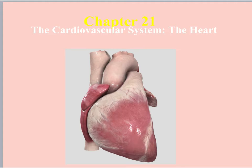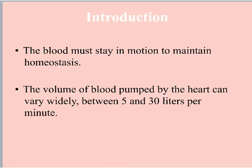Today we'll be beginning the cardiovascular system. I will cover chapters 21 and 22. If you are a Mesa College student, I will also be covering chapter 20. But if you are not a Mesa College student, I'll only be covering chapter 21, the heart, and chapter 22, the vessels. So let's go ahead and get started.